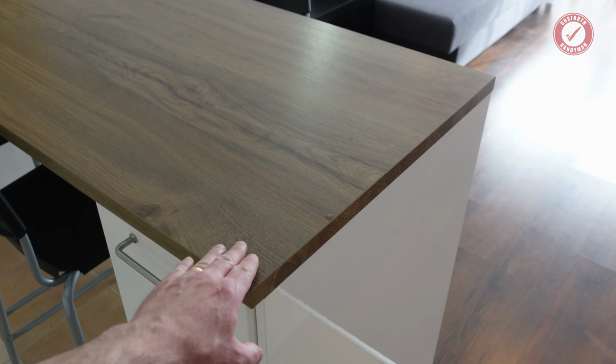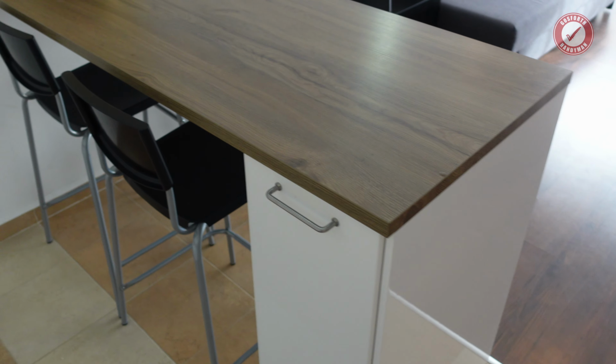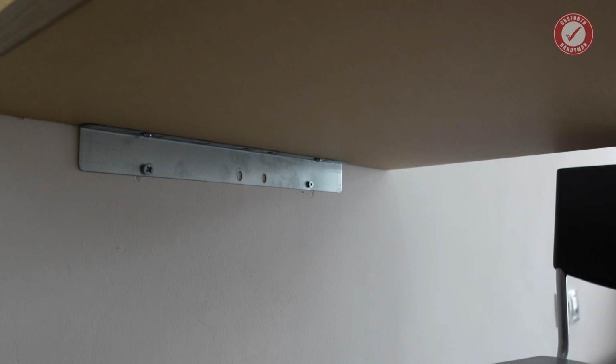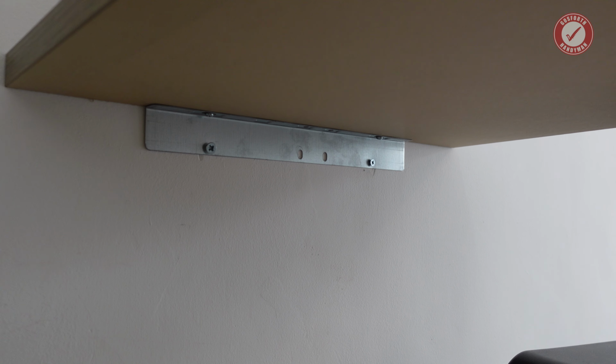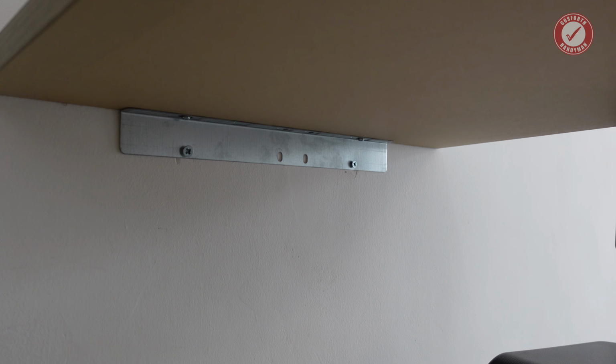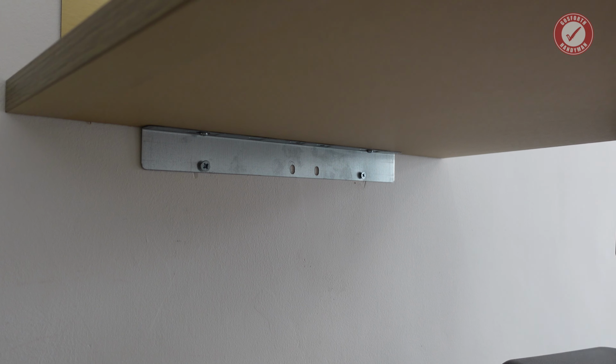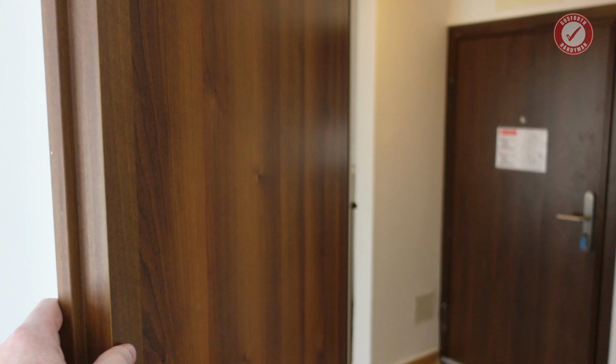The little peninsula is obviously held onto that unit on that side. And then underneath here, we've got a big bracket going right across. So effectively it's 2 screws holding that up, but we're into solid concrete walls, so that ain't going anywhere. All of the doors, internal doors, are very, very lightweight. You can feel just opening and closing them.